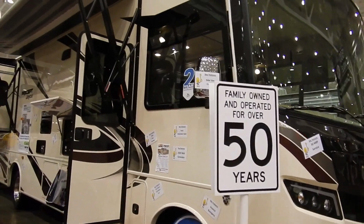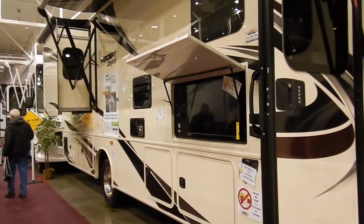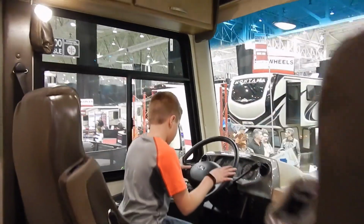The Isle of Motorhomes was packed full of people, which made it very difficult to take any pictures or videos. As you can see, my kids were checking this Class A out. They thought this would be a great one to take home.